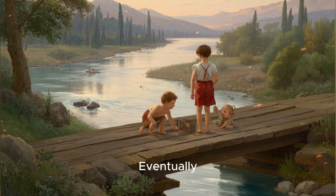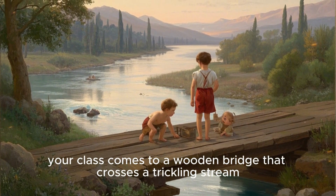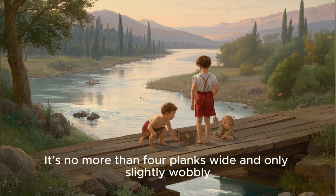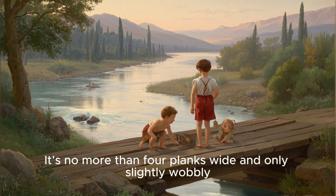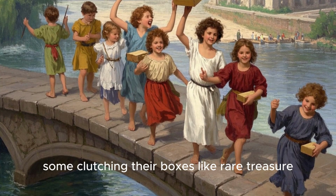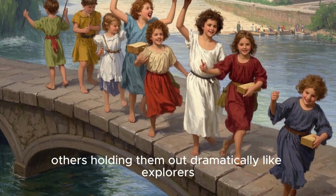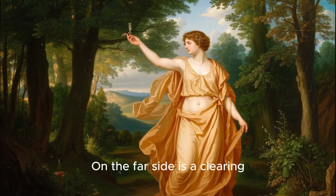Eventually, your class comes to a wooden bridge that crosses a trickling stream. It's no more than 4 planks wide and only slightly wobbly. You all cross in pairs, some clutching their boxes like rare treasure, others holding them out dramatically like explorers. On the far side is a clearing.